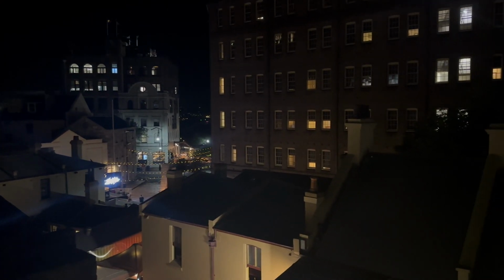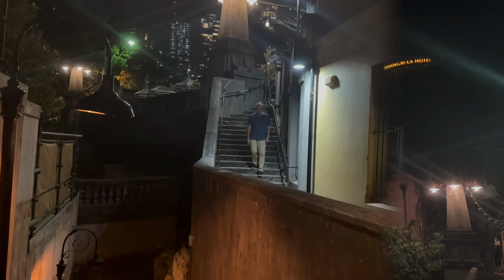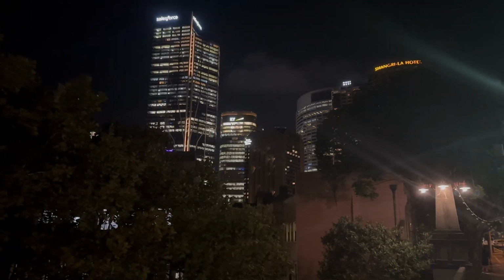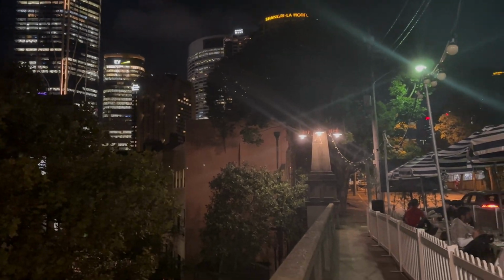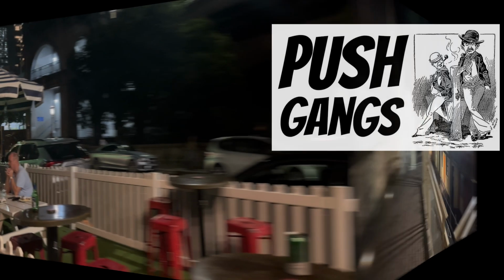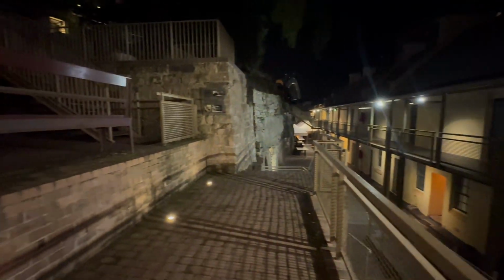And as I was telling you, a lot of criminals came here. In the late 19th century, the Rocks was terrorized by a gang called the Rocks Push. They were involved in theft, street fights, and intimidation, making the area unsafe for outsiders. The gang even influenced local fashion. Young men began wearing push suits inspired by the gang style. And I bet that is something you didn't know about the neighborhood.